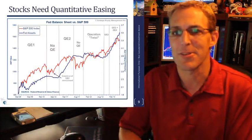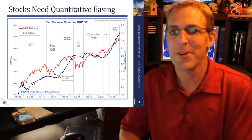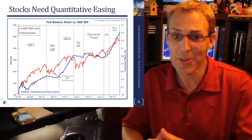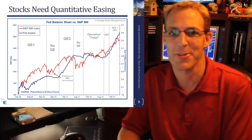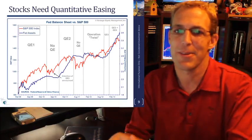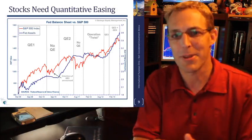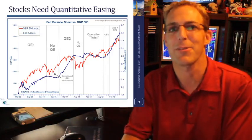Now, stock prices have really been reacting to what the Federal Reserve has been doing. If you could see, the blue line is still the Federal Reserve balance sheet, and since the recession ended in 2009, you could see how the stock market has basically tracked the direction of the Federal Reserve balance sheet. There's been a few times where the market got ahead of the Fed and saw that QE was ending or QE was going to start up, and they jumped into stocks ahead of time. But for the most part, when we've had quantitative easing, the market's gone up.